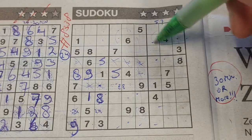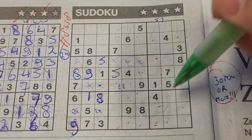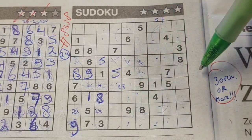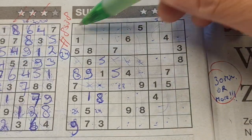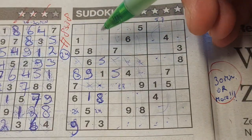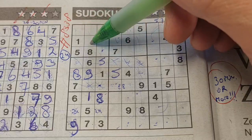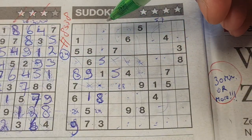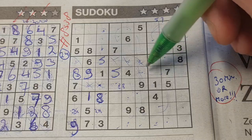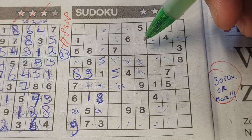let me see. 8, need 8 there. Need 8 here. Need a 3 there. Okay. 5, need a 5 here. No. 6, I need a 6 here. Oh, well. Need a 3 there. 3, 2. I need a 2 here. There are no 2s here. Well, I need a 3 here. And I need a 6. No 6. Need a 2. No 2.